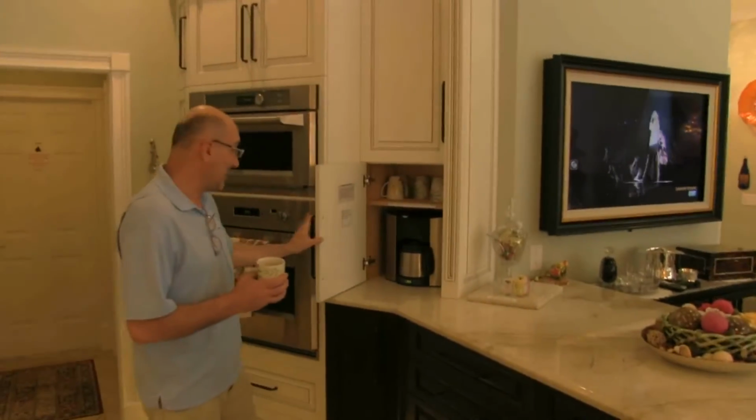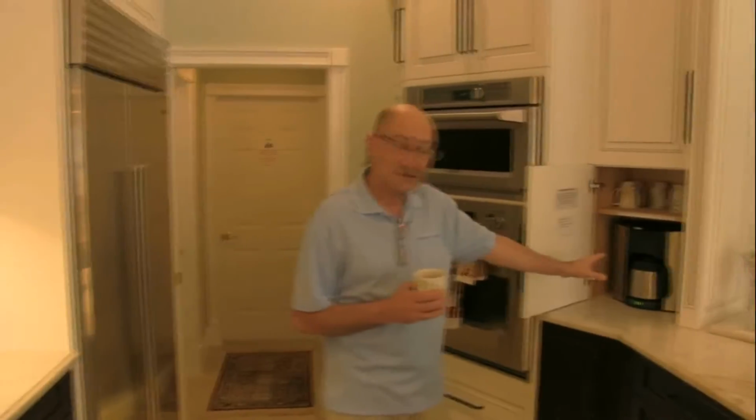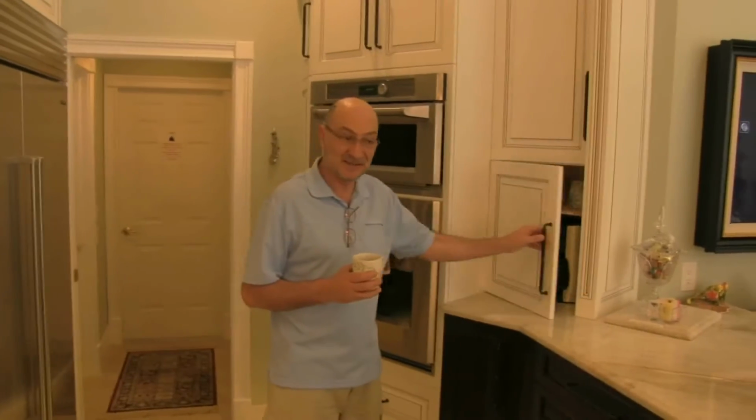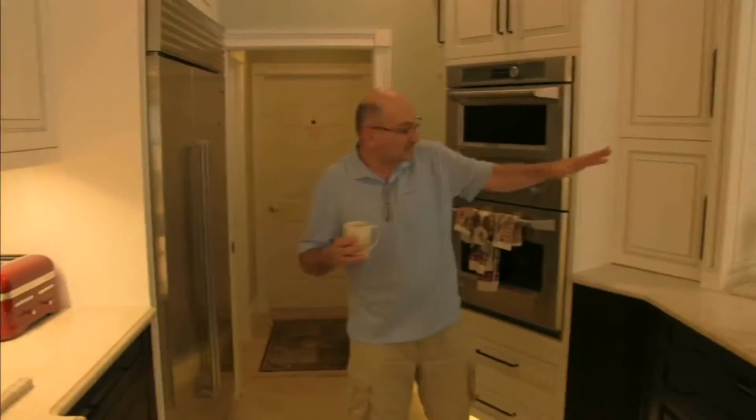In here hides the coffee maker. Now, this coffee maker is kind of special. You don't put water in this coffee maker. It fills itself with filtered water. You just put in the coffee, and the thing will make you 10 cups of perfect coffee in about 5 minutes. It's absolutely beautiful. So everything is custom made, and that more or less covers the bits and pieces of the great room.